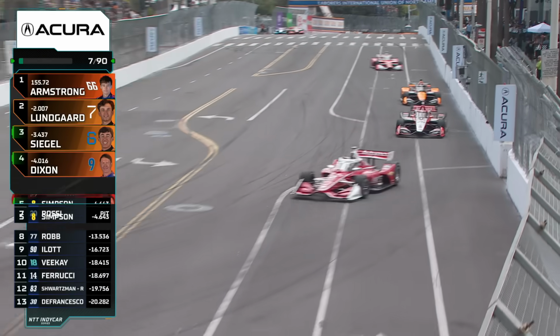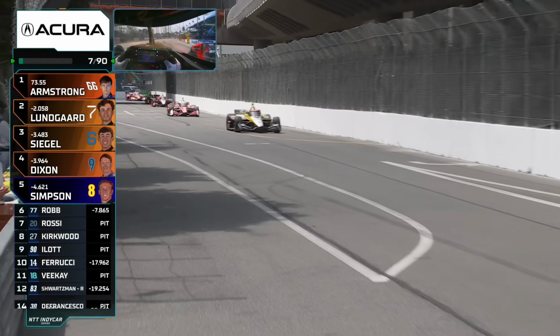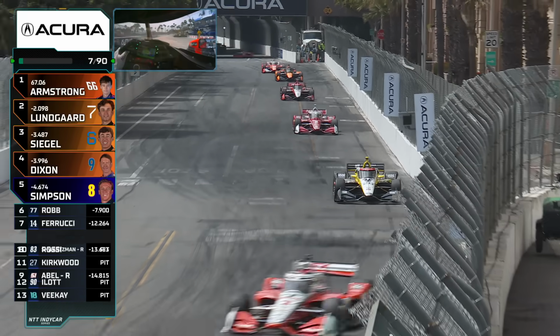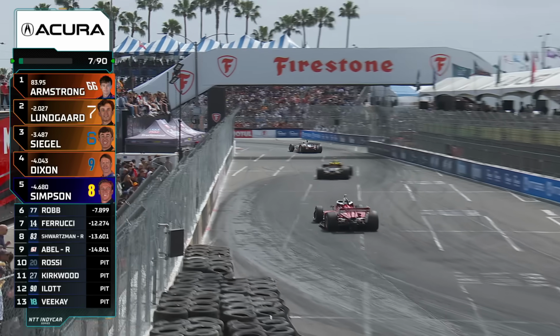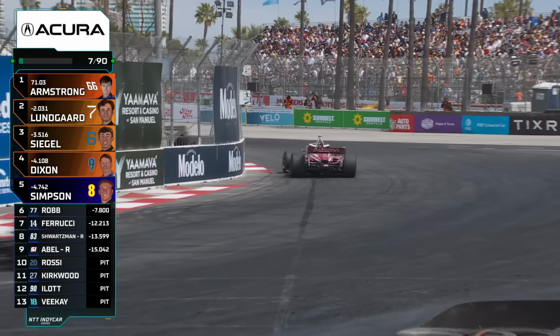This is absolute madness and chaos. Looks like Gordon Ramsay out there with all the hatchet jobs going on. They are chopping each other everywhere, and look who is in pit lane. Kyle Kirkwood, race leader. So Armstrong takes over at the head of the field. Lundgaard, who started on the hard tire, currently sits P2.